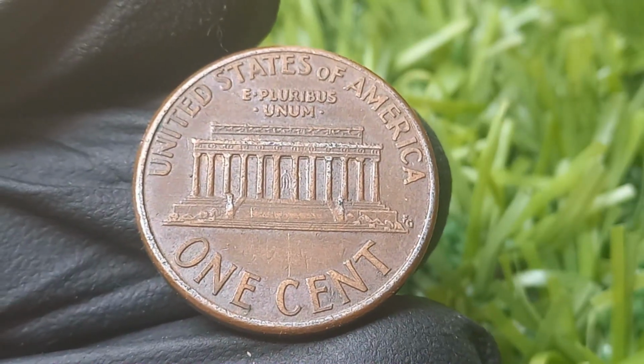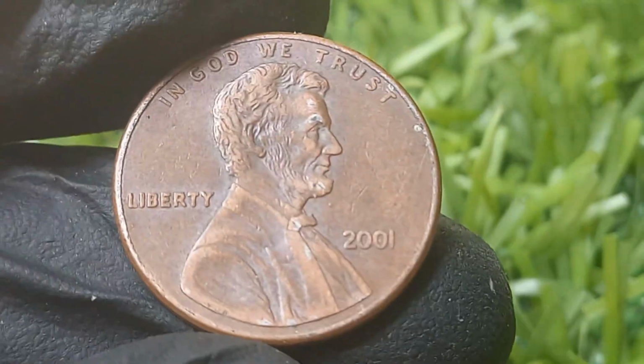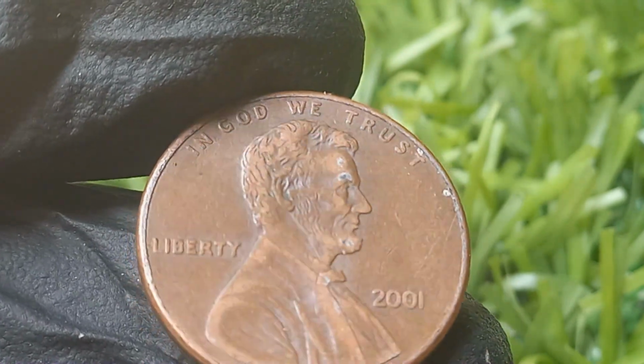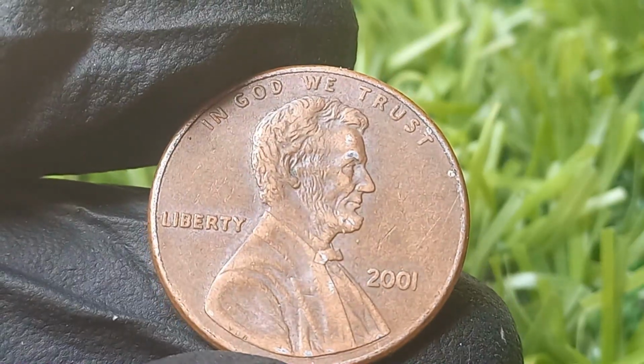Every collector dreams of this discovery. And every year that passes, fewer chances remain. The clock is ticking. Each coin that's found makes the survivors even rarer, and even more valuable. This exact penny could be sitting in your drawer right now, and it's worth over $1 million.